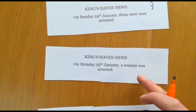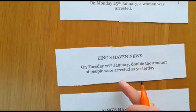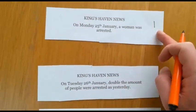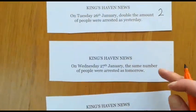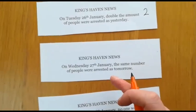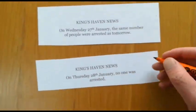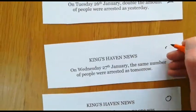On Monday 25th, a woman was arrested, so that's 1. On Tuesday, double the amount of people were arrested as yesterday. So yesterday was 1, so today there must be 2. Wednesday, the same number of people were arrested as tomorrow. So tomorrow will be Thursday, and no one was arrested. So this must mean there must also be no one arrested.